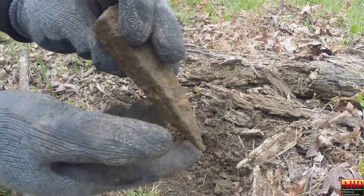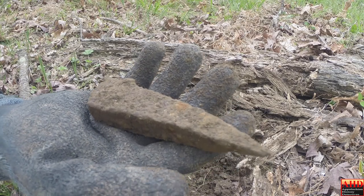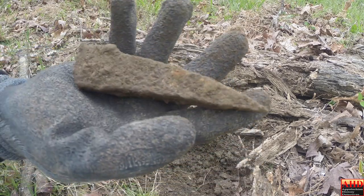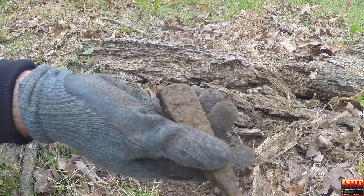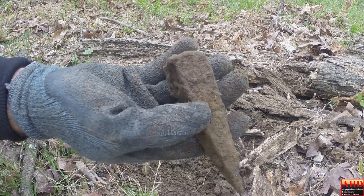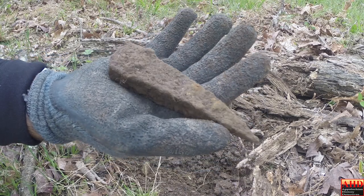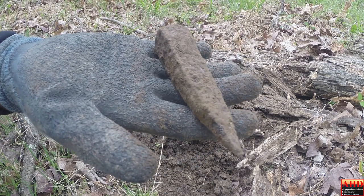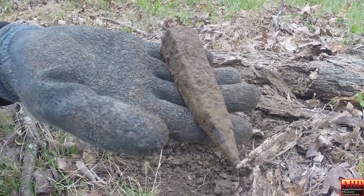How sharp this is. The first time I saw this, as soon as I pulled it out of the ground, I was thinking maybe a stone tool. But with it being that sharp, I don't think it is. I don't know if it's the kind of tool that will work a piece of stone. I think it went to maybe a hay rake. That's what I think. All right, let's keep going.